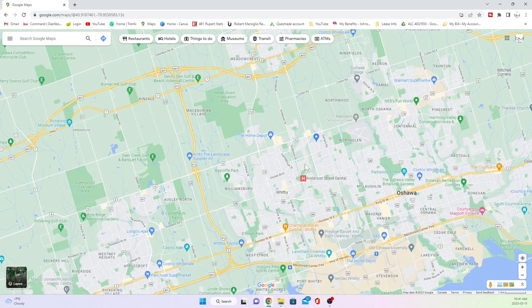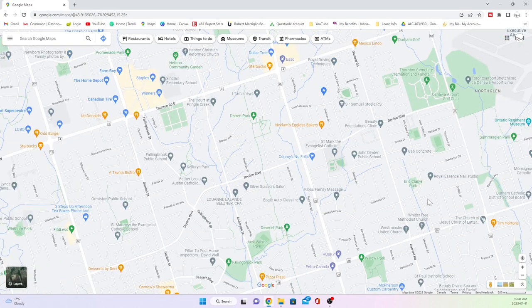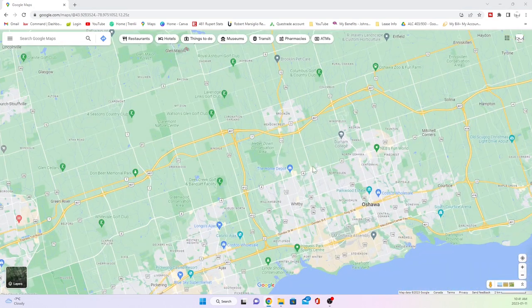Rolling Acres is located in the northeast part of Whitby, and the borders are really the Oshawa-Whitby border, which runs right between Gerrard and Thornton, Taunton across the top, Anderson to the west, and Rossland Road down the south. This really puts the area smack in the middle of this little box of the 407 and the 401.